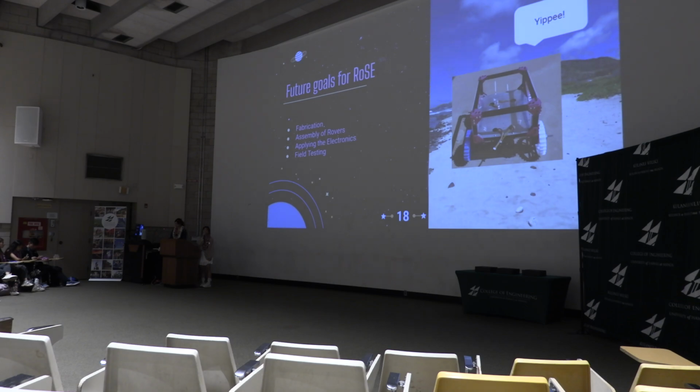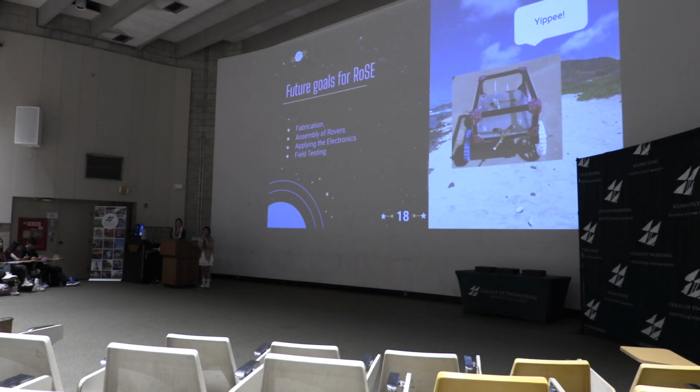So for the future goals for Rose, they plan on finishing the mobility rover and active learning rover design on CAD, and then they'll finish building both rovers. And for field testing, since this internship ended so early, me and Emily still decided that we wanted to accompany them to their field test to see how these rovers work.